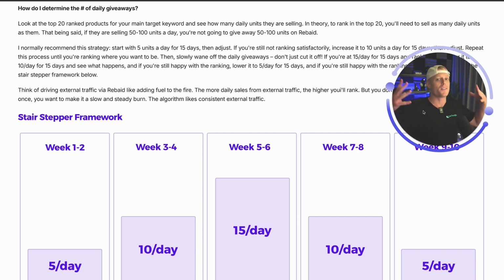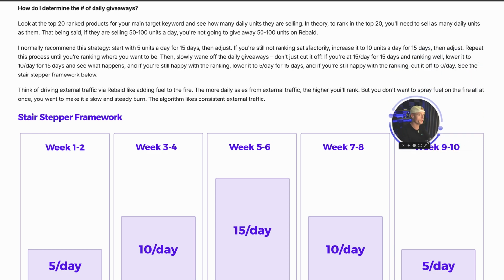But that's the theory. But the cool thing is, in the honeymoon period, the Amazon algorithm gods let you rank easier. They let new products rank easier to give them a chance at the big stage. If they perform well at the big stage, you'll stay there. If you don't convert well, then you won't stay there. Okay, so this is the general framework that we'll do for Rebate.